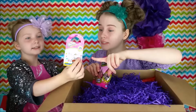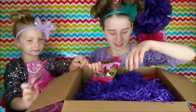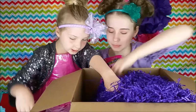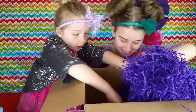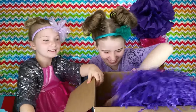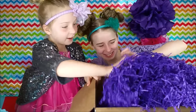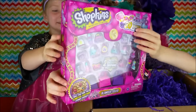Oh, some Shopkins confetti stickers. I remember seeing those at the Claire's trade event. There it is! Oh, look, lip gloss! Pull out what you were showing me. That was so exciting. The Shopkins Glamour Squad!